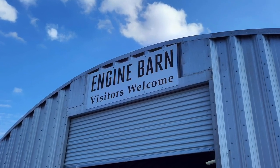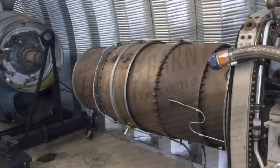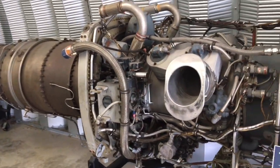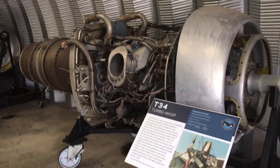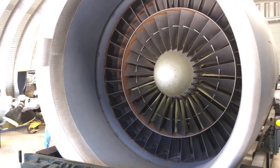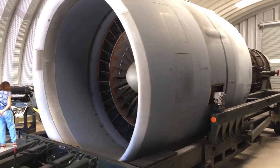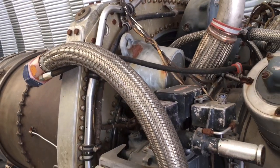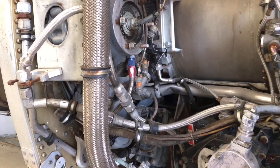And then here we have the engine barn, where you can go inside of this hangar itself, and they have various engines on display, as seen here, going all the way back to the early years of the 20s and to more modern engines, and you can see them all exposed. As you can see here is a Turbo Wasp engine right there. And then in addition, we have here this huge engine from a C-5. It kind of shows you in perspective, this thing is enormous, and you can see just the size and magnitude of these engines and all the complexity that goes into them. Very, very cool and interesting hangar to be in, and just kind of see what makes these engines what they are.